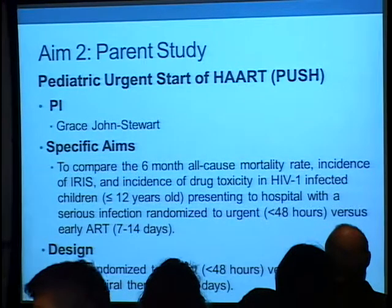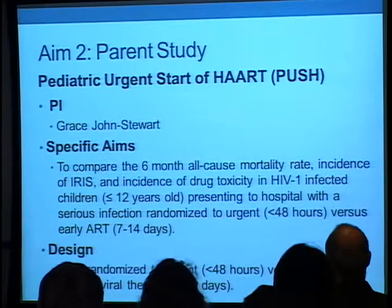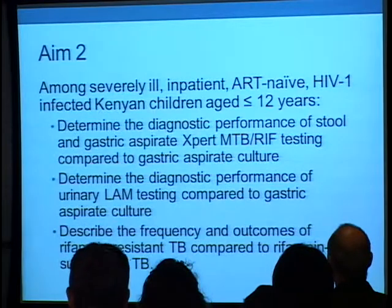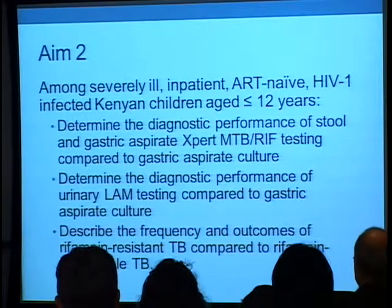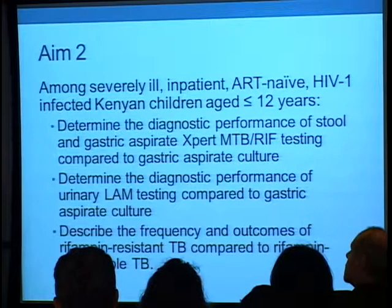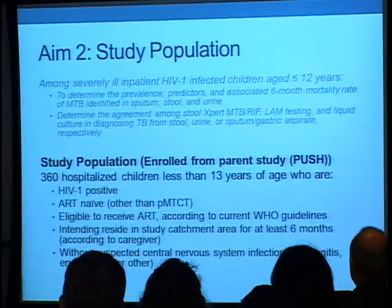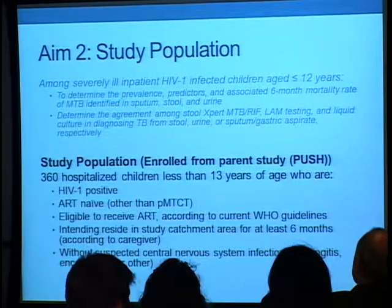The primary aims of that study are really to look and see whether initiating ART immediately is of benefit compared to a slight delay. And within that, we are going to look at the diagnostic performance of a whole combination of TB tests in this cohort to determine exactly among severely ill children with HIV in the hospital prior to antiretroviral therapy initiation, how many of them have evidence of tuberculosis and whether or not some of these tests perform better than others or in combination. And so here again is the study population. We'll be looking at 300 of those kids in an attempt to document that.